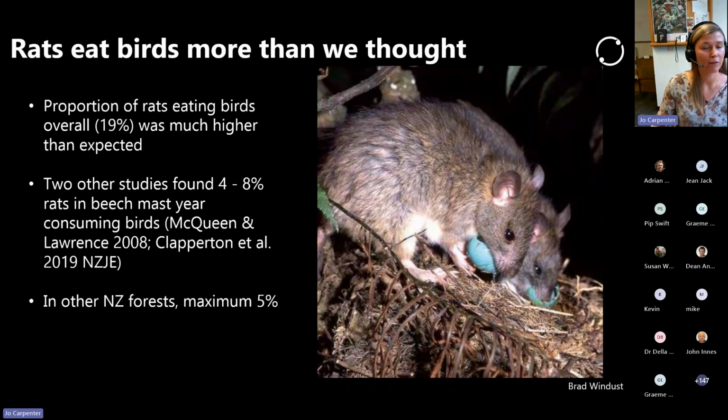They found between 4 and 8% of stomachs had evidence of bird consumption. And then in other forests, not beech forests, but warmer podocarp forests, there was a maximum of 5% of rats that had evidence of bird consumption. So 19% is quite high, and it could be a couple of things going on.